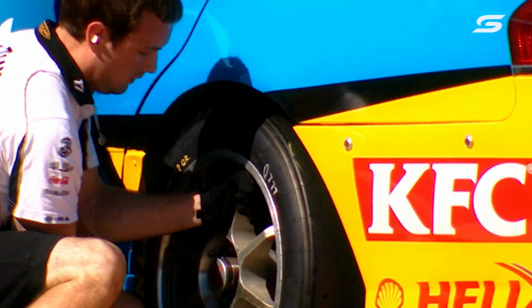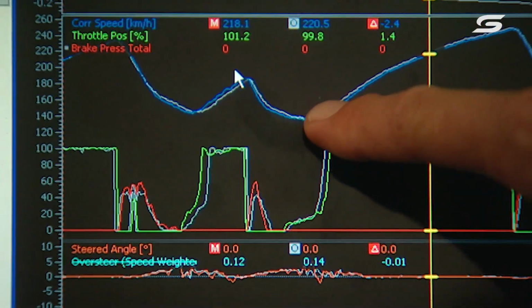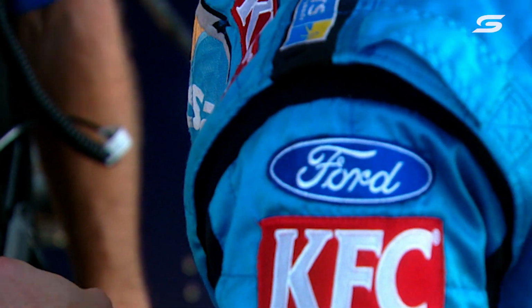There's 10,000 components that make up a V8 supercar. There's 40 things you can change on each corner of the suspension, so there's a myriad of different combinations, and that's the black art of making a V8 supercar go fast. So you have to have a great engineer who has enormous amounts of experience.